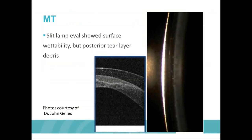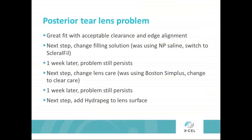And then this is not my patient, but the lens surface showed wettability, meaning that when she was blinking and I was looking at the surface of her lens, everything looked pretty good, but it was the posterior tear layer that had actual debris. You can see in these pictures with the OCT some of those little particles floating around, and in the slit lamp you can see the little particles reflecting off. So in this case, we know it's a posterior tear layer issue.